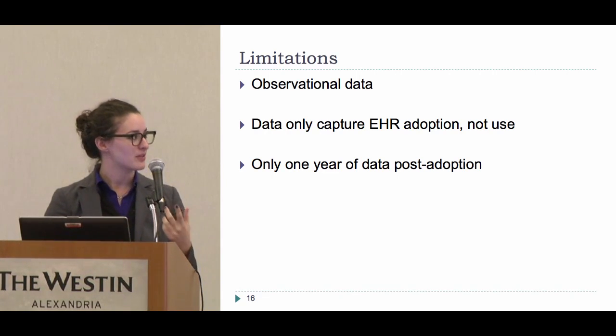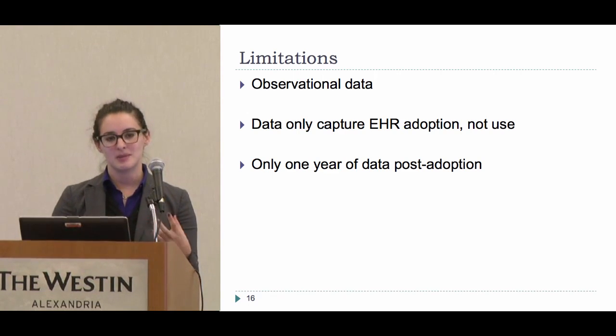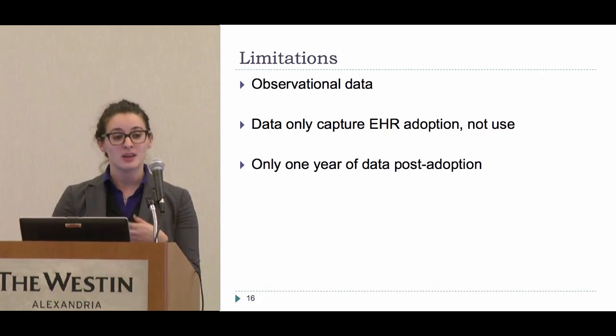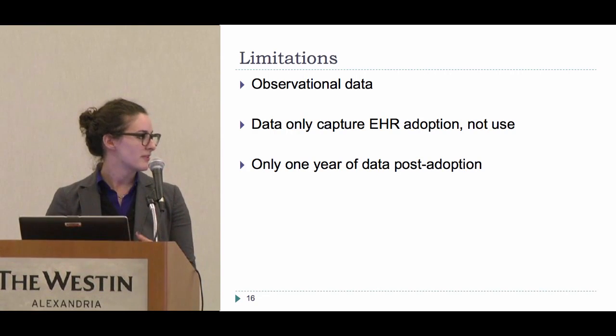I would also like to say, though, that there is an incentive for practices to over-report their PCMH attainment because they get paid for it, and so to the extent that the bias goes in the direction of diluting our findings, we're a little mollified by the fact that we were able to find something in our models.